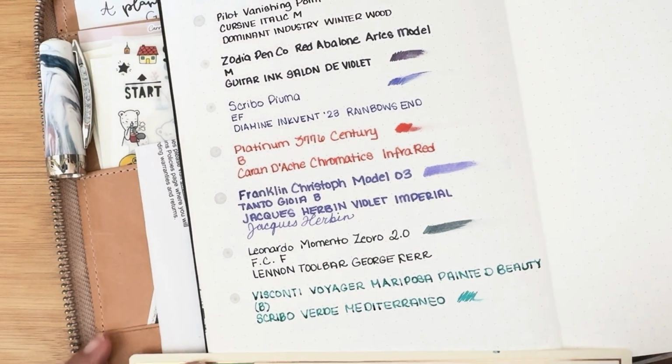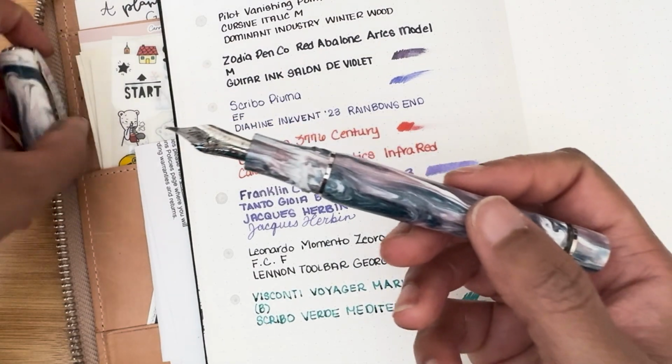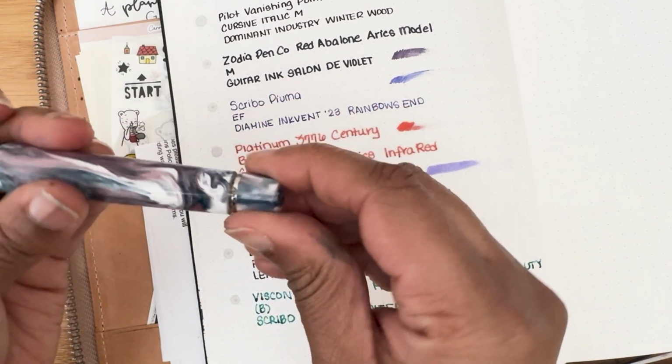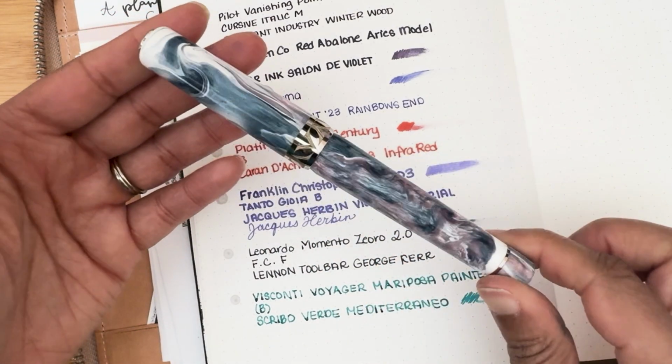And it's dry. So that's another reason why I need to get this nib fixed. But the barrel and the weight is actually really nice. It's not too heavy. And I just close it up. Yeah, it's really pretty. It's a really pretty pen.